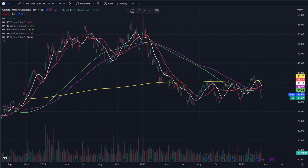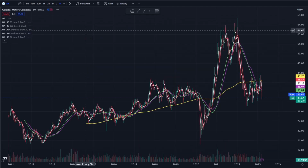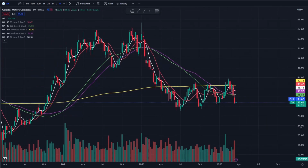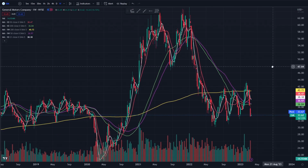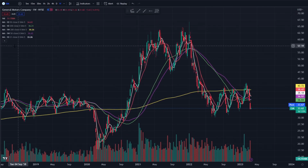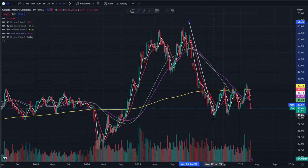So first off, we're going to be covering GM. At post market today, they're trading about $33.67. If we jump out to the weekly, we can actually see a bearish slash bullish pattern forming. So this is commonly referred to as a bear flag. So GM fell from the $67 point down to the $30 point. That's your flagpole right there.